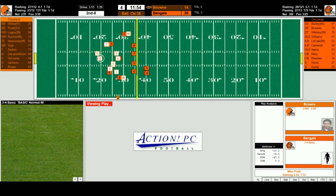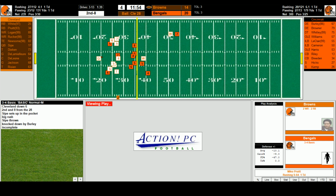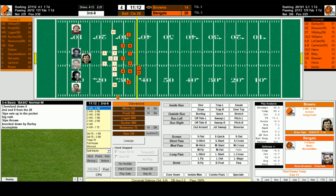Screen pass to Pruitt. Far side. Sipe instead goes to another read, and Burley will knock it down. So 3rd and 8. Ross Browner with 5 hurries on the ball game. And Cleveland is 5 of 11 on 3rd down. So Dale Lonsdale, our newest sub. Thanks to Kashawn, TB Pauly and Gilles Thibault Expos 11 for giving us 100 followers here on Twitch. Yeah, almost to the 4th of July.